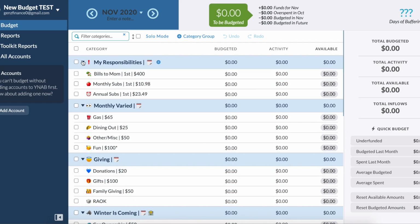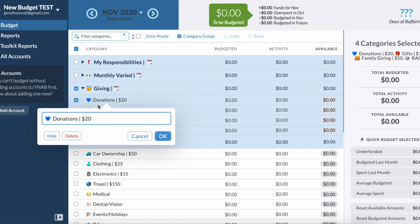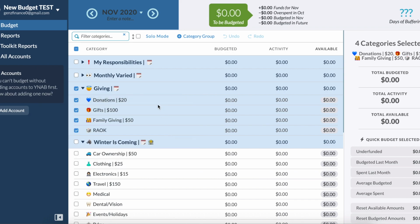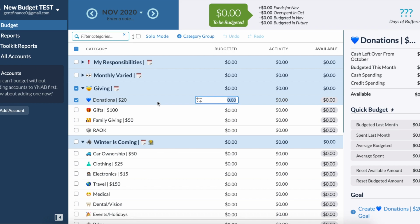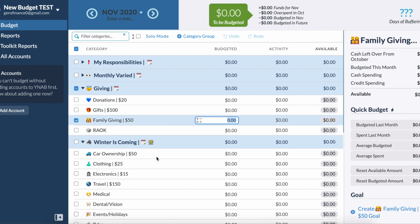And we've already discussed My Responsibilities, which was one of the categories that had the most change happening to it. Another change is the creation of this Giving category group here. So this blue heart Donations for $20, that is my monthly set donation, and that used to be underneath my Monthly Varied, but it is now under this new group, as is my Gifts and Family Giving, which used to be under my sinking funds.